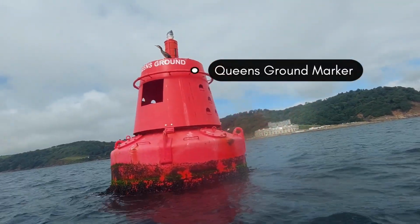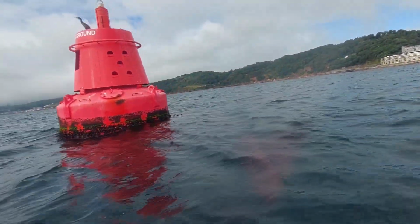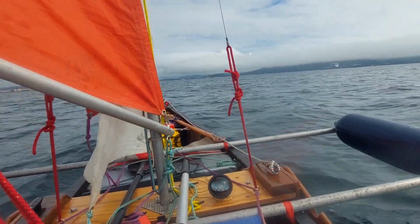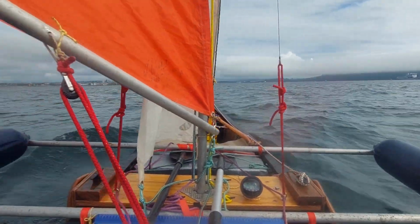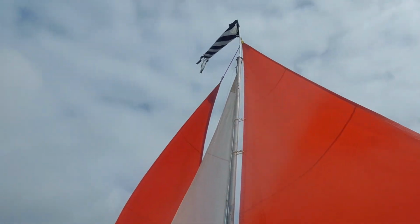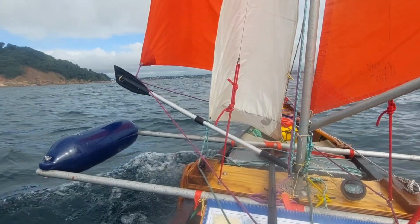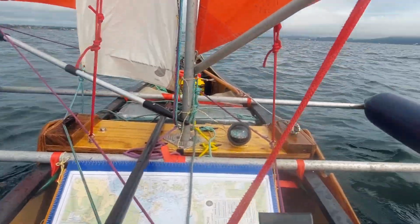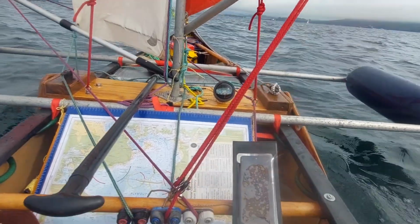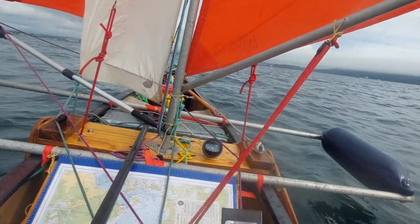Round the Queen's Ground marker. My wedding ring is somewhere near the bottom of that. Fell off yesterday. Very annoyed. Well, now I believe we can go on a dead run, wing on wing, straight into Mountbatten. Let's give that a go. And there you go, kind of on a dead run. Wing on wing again. Got the spare paddle out as my pole. And we are making 3.5 knots, 3.6. We're going with the tide as well, so we should be there in no time.